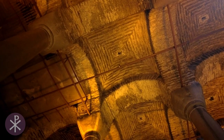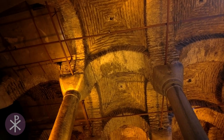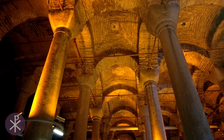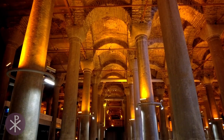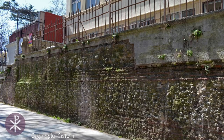Binbirdirek Cistern was also the substructure of a building. It is traditionally identified as the cistern of the palace of Philoxenos. However, even the name of Philoxenos is confusing, as there were several figures with his name in late antiquity. It is possible that the cistern of Philoxenos was located elsewhere, such as a nearby structure, usually identified as an open-air cistern.